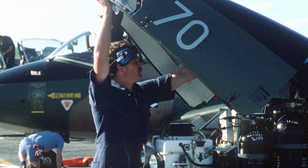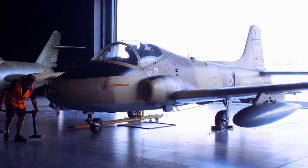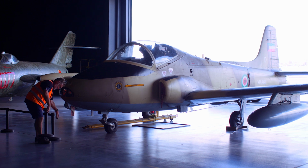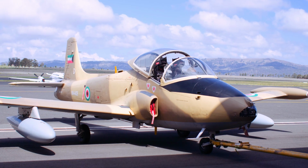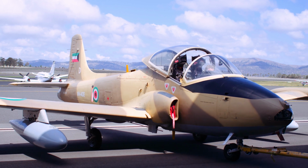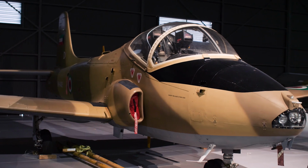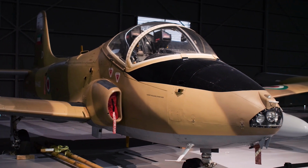Before this, it had been used by Oman during the Dhofar Rebellion. Its primary role was, as expected, strike missions on enemy positions. However, later in the war, it was used in a close air support role, watching over troops. South Yemen would also use the aircraft in combat, once again taking part in light ground attack missions.